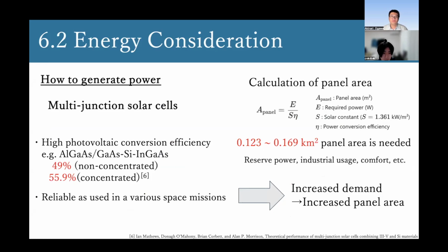As a power generation method, solar power using multi-junction solar cells can be considered. It can achieve a high power conversion efficiency and has been adopted in many space missions, ensuring its reliability. By using the equation on the slide, we find that an area of about 0.15 square kilometer is necessary. Considering reserve power, industrial usage, and the comfort of residents, an even larger area may be required.